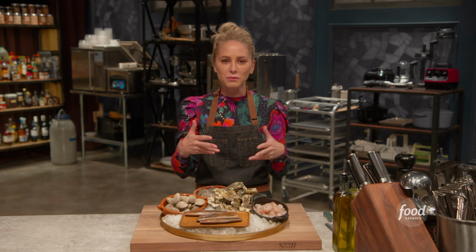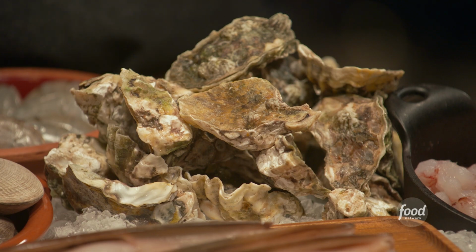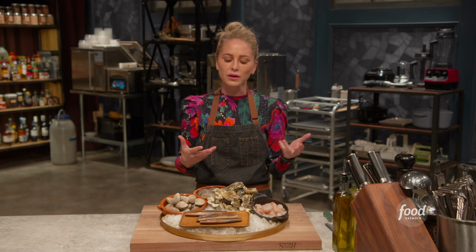The West Coast has the sort of sweeter, creamier flavored oysters. The East Coast oysters tend to be a bit brinier, have a bit more salinity. The West Coast oysters are creamier and sweeter. And it's really just a matter of preference.